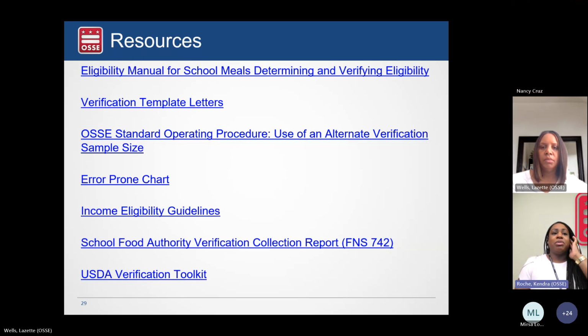OSSI's standard operating procedure for the use of alternate sample size documents. Then we have the error-prone chart for the current school year. We also have the income eligibility guidelines for the current school year. We have the FNS 742 report, also known as the verification collection report. And lastly, the USDA verification toolkit.